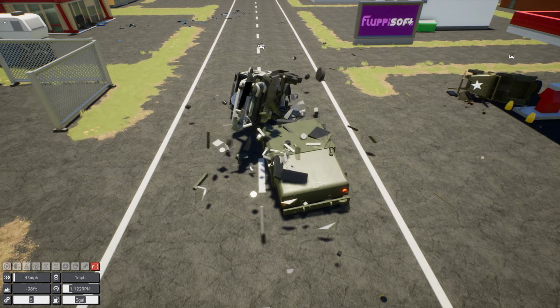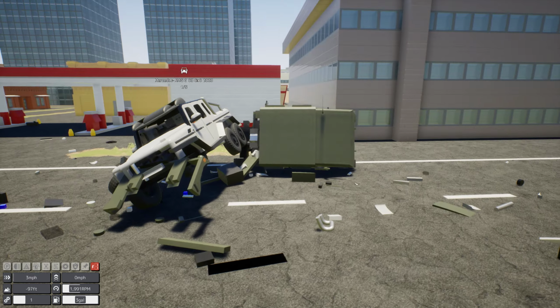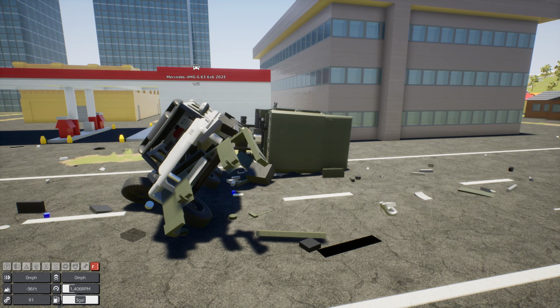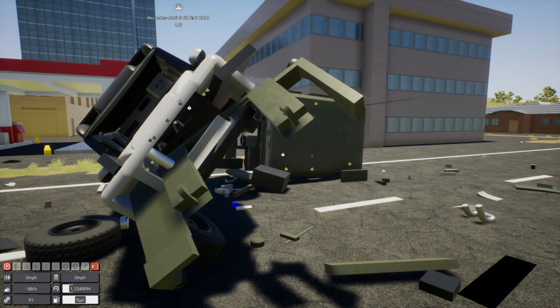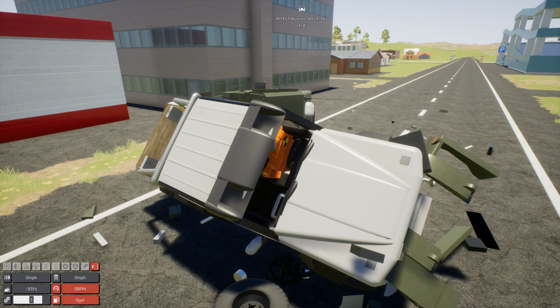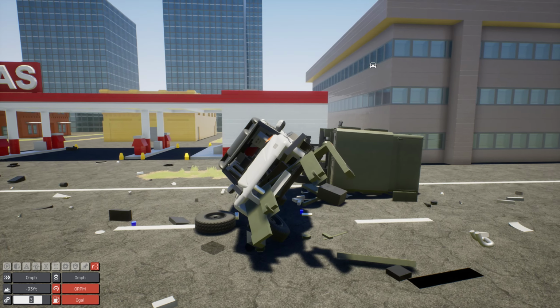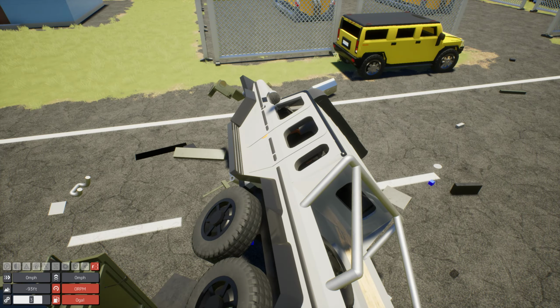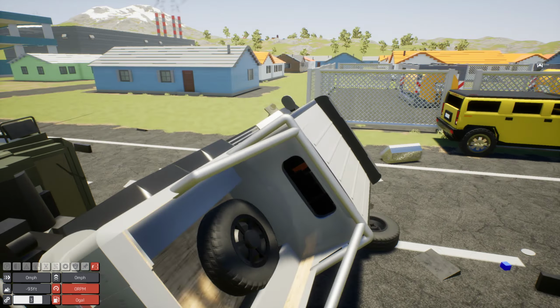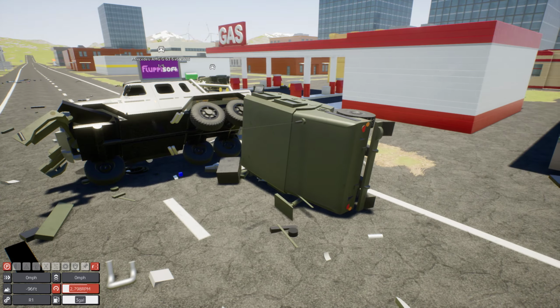Boom! Oh! Took out the... Bro, what is it with these Hummers and their durability? It's almost the same damage that happened in the last... Bro, it ripped apart the... The whole front of the thing is stuck in the bend. This dude still has an engine.